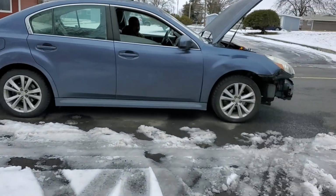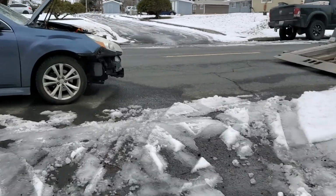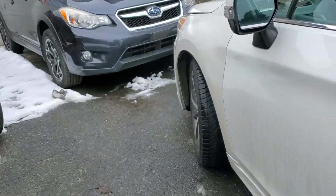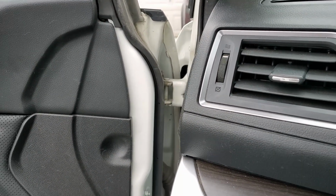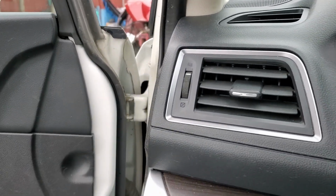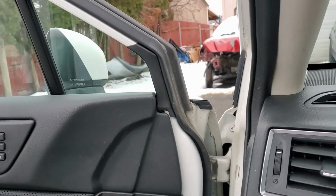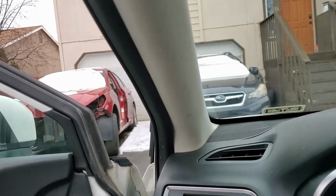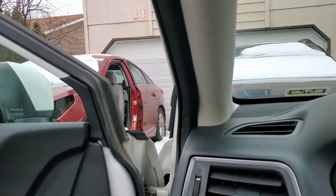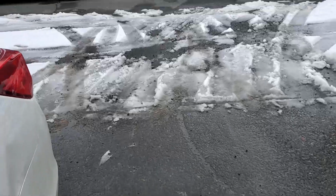Hey, how's it? Yeah, I'm gonna back this out and then realign it. We'll just pull right in here. Okay, 2014 Subaru is here. Paid $100 for this car, and it runs and drives. We will take a look here in a second. And he's pulling it in right now.